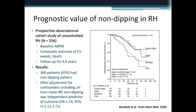There's been much less data in the resistant hypertension population, but there is this one study that was done about 10 years ago now. Again, this was a Brazilian group. They followed 556 patients forward in time, and they classified patients in 4 categories. There was what they called an extreme dipper, someone that would dip more than 20% overnight. A normal dipper, someone between a 10 and 20% dip. A non-dipper, those people that had no change in their blood pressure at night. And then a so-called riser, people that have an increase in their blood pressure overnight. And they found that this non-dipping pattern, even after adjustment for their actual blood pressure, was an independent predictor of adverse outcomes. So if you were a non-dipper, you had a 74% increased risk of adverse outcomes over 5 years.